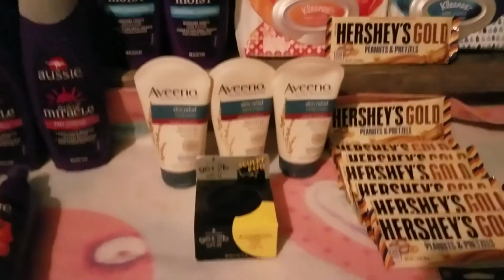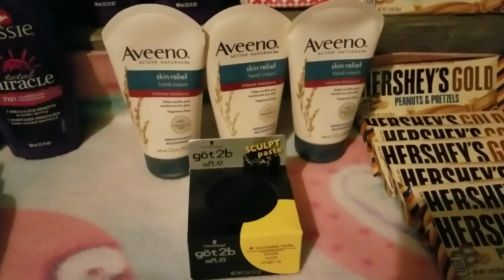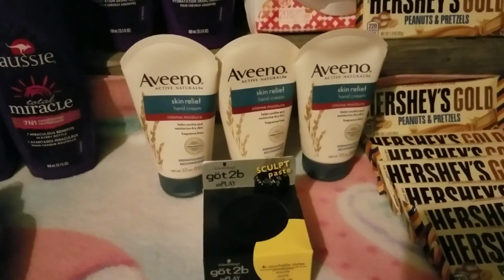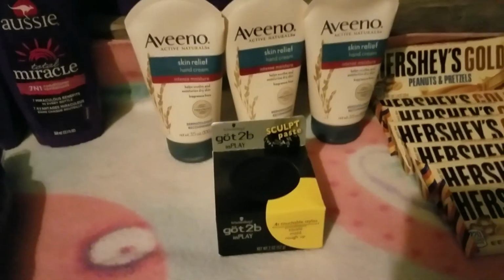But then I went to Rite Aid, and I wanted to finish up some of the Aveeno deal, and that reset for me. And then I wanted to do some more Got to Be, but that coupon is a limit of one, so I only got one this time.